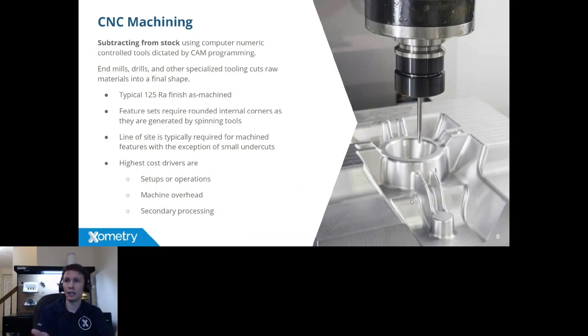Machine overhead can be high, especially if it is a more expensive style of machine. So 3-axis are pretty literally, no pun intended, run of the mill. But 4th, 5th axis, 6-axis, and live tooling lathes may have a higher overhead rate against them to do certain complex geometries. And also, when I am cutting a machined part, often it's a machine and finish approach. So there's finishing, there may be quality assurance requirements, CMM inspection, etc., and those can all drive cost in.